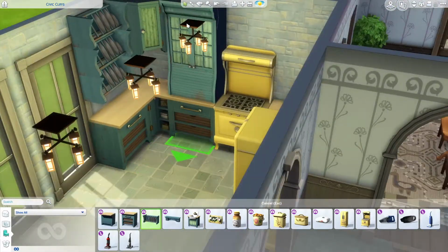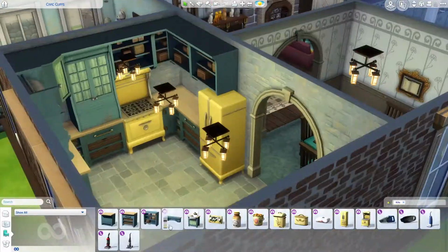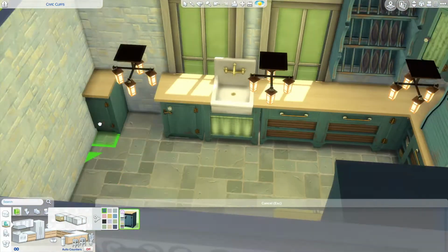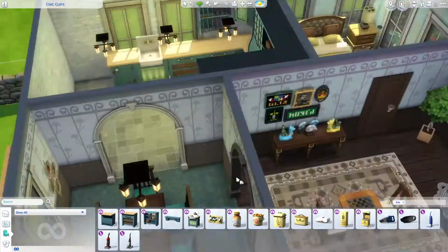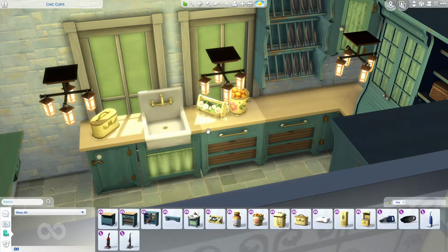I used the default color swatches for the cabinets and the refrigerator. So, yes, nothing too crazy going on with that. I also put up the shelves at the other end of the kitchen. And I also put a vacuum cleaner because I kind of forgot. I was like, oh yeah, we do have the vacuum cleaner from the other kit pack. So I put up a vacuum cleaner.